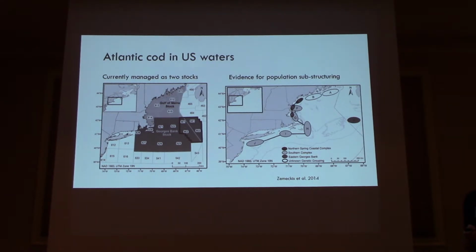But recent interdisciplinary work that has included some early genetic studies, otolith microchemistry, tagging data, phenotypic data, and a whole lot of other evidence has suggested that this two-stock model might be inadequate, and that there's some evidence that within the Gulf of Maine there are actually multiple independent components, and that also the spawning groups found down here in southern New England actually show more connectivity with one of the components within the Gulf of Maine than with Georges Bank that they're currently lumped together with for management. But there's still a lot of uncertainty about this.